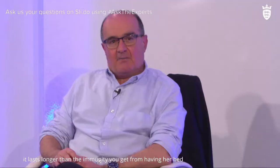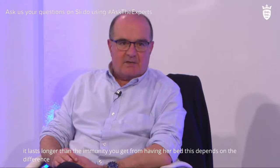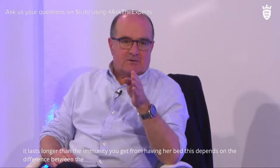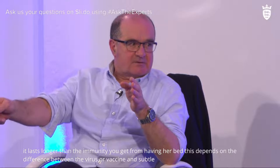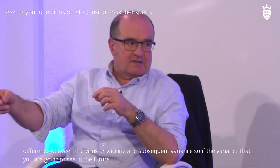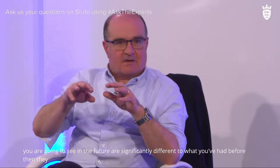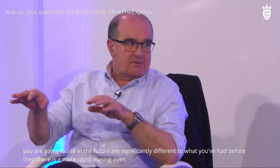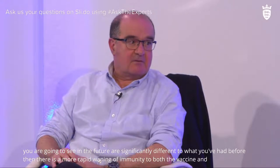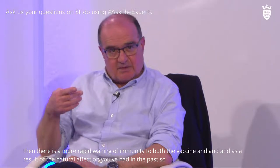And does the vaccine last long, that the immunity from the vaccine, does it last longer than the immunity you get from having COVID? This depends on the difference between the virus or vaccine and subsequent variants. So if the variants that you are going to see in the future are significantly different to what you've had before, then there is a more rapid waning of immunity to both the vaccine and as a result of the natural infection you've had in the past.